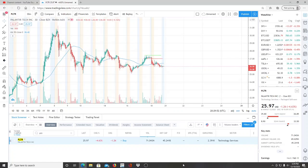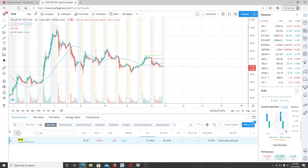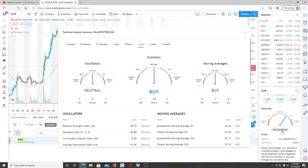So right now, I don't usually use the technicals here, but I've been using them lately in the last couple of videos to give a little bit of further insight. And for PLTR, even though it's going in a downtrend, it's still showing a buy rating. So let's look at what the short-term and long-term technicals are showing. They have one neutral for the 1 day and two buys. For the 1 week, it's going in the other direction. We got one saying strong sell, another one saying sell, and the moving averages are showing otherwise, to buy.